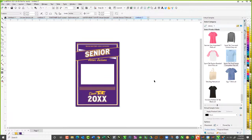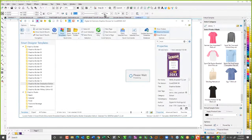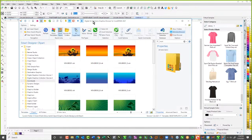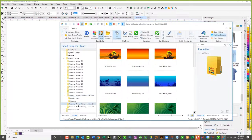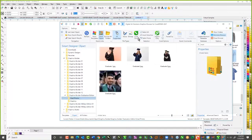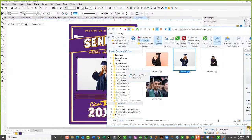So to bring the photo in, I'll show you both ways of doing it. The Smart Designer way is a little bit different. What we would do is go to the location where the photo is, click on this object, and then say power clip, and it's just going to power clip it in there.